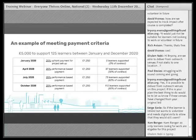But by the second payment date in April, we'll be needing 30% of the contract completed. So on the £5,000 contract, that would be 37 learners. Then by July, so in another 3 months' time, we'd be looking for 60% of the contract to be completed. So on this particular £5,000 contract, that's 75 learners. And then in October, 2 months before the delivery cut-off, we'd be looking for you to be at 90%.